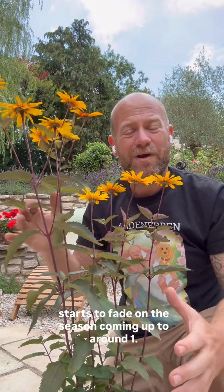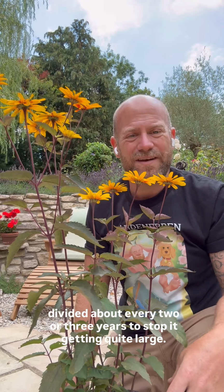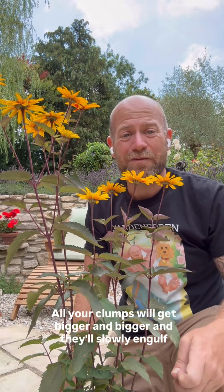Coming up to around 1.1 meters tall. This is a clump forming perennial and will benefit from being lifted and divided about every 2 or 3 years to stop it getting quite large, or your clumps will get bigger and bigger and they'll slowly engulf everything.